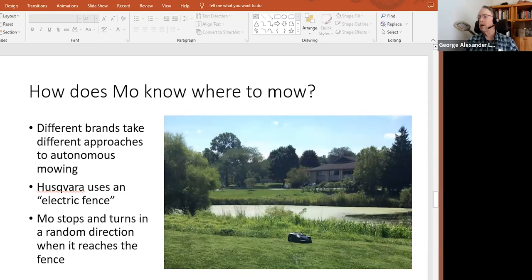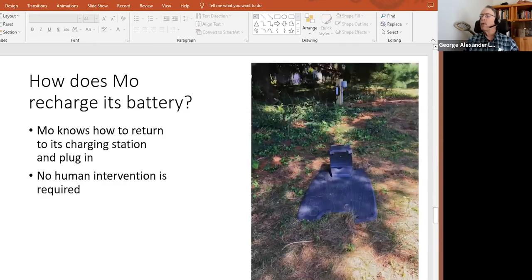So this started late August, and the results last fall were very good. When Mo gets low on charge, it finds its way back to its charging station, which is this purple thing you see here, and it plugs itself in, gets enough charge to get going again, and then takes off again. So nobody has to do anything. The station has to be positioned where it can be properly found by Mo, but it's autonomous otherwise. Pete, you wanted to say something.